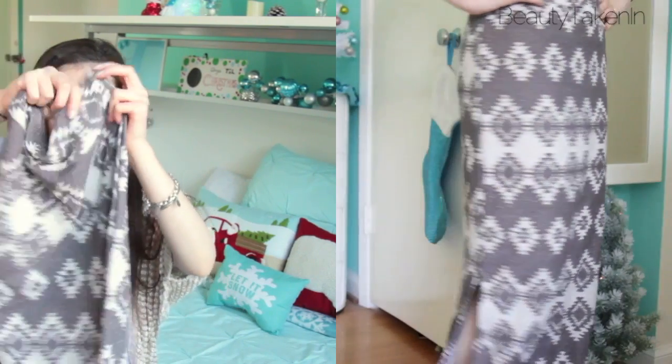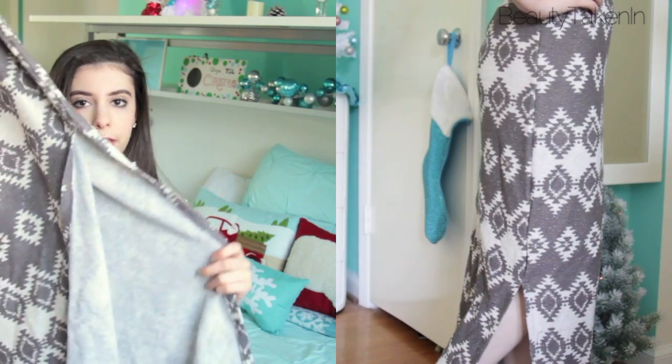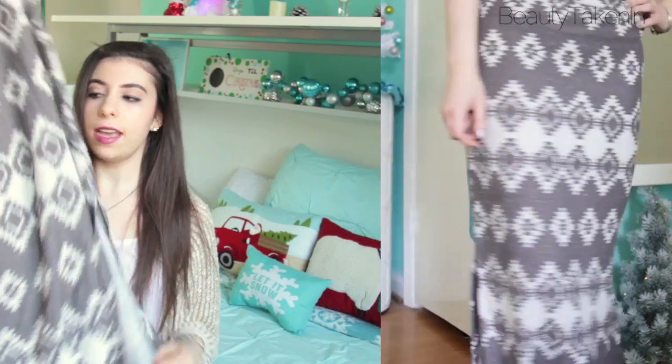So the first store that I went to was Nordstrom, and I went to Nordstrom BP and then I went to Nordstrom Topshop because there's a Topshop in my Nordstrom. Makes sense. So in the BP section, or Brass Plum, I found this maxi skirt, and the pattern is very wintry and it has two slits on each side, and I think it's beautiful. Then I got these black leggings with a stripe on each side.